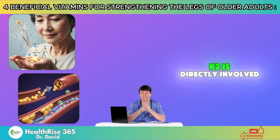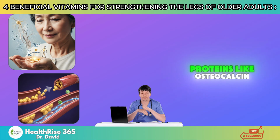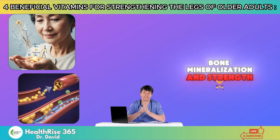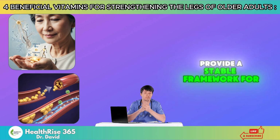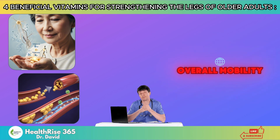Furthermore, vitamin K2 is directly involved in the activation of specific proteins, like osteocalcin, which is essential for bone mineralization and strength. Strong bones provide a stable framework for your muscles, preventing fragility and supporting overall mobility.